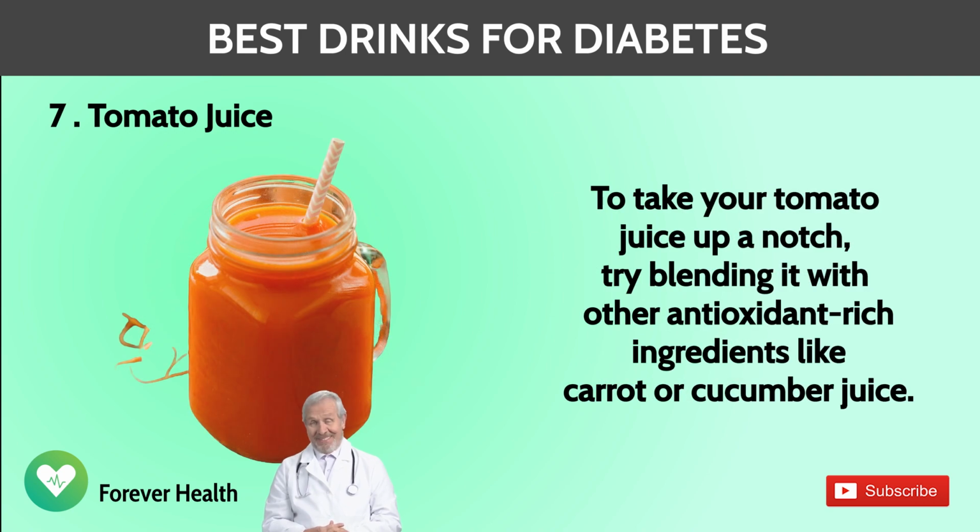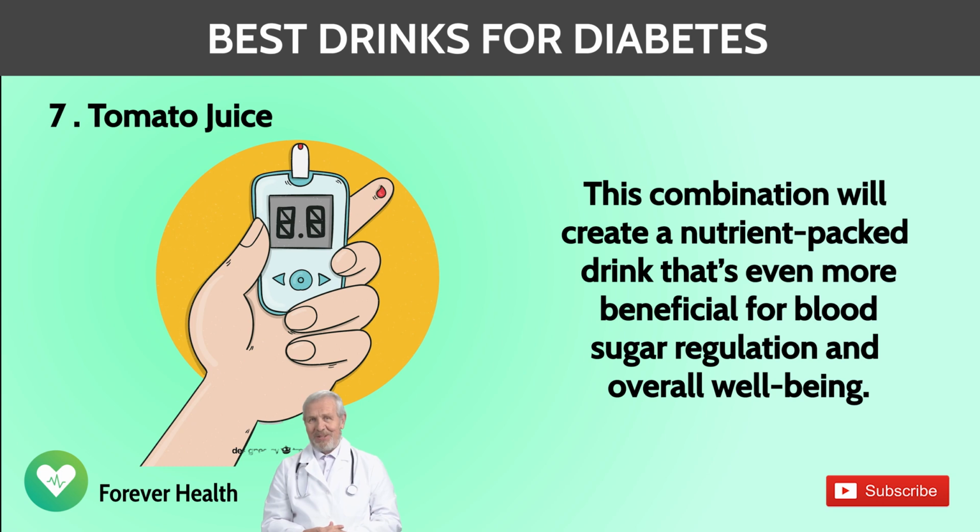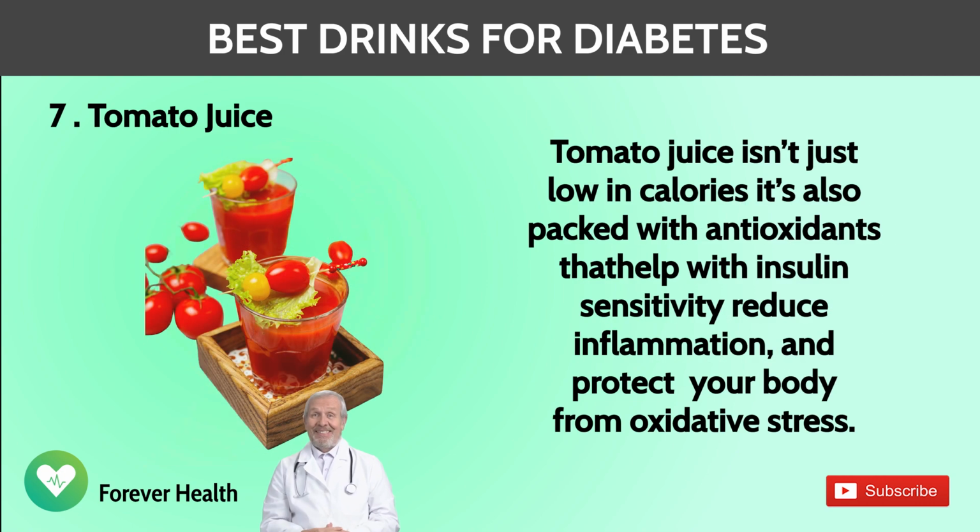To take your tomato juice up a notch, try blending it with other antioxidant-rich ingredients like carrot or cucumber juice. This combination will create a nutrient-packed drink that's even more beneficial for blood sugar regulation and overall well-being. Tomato juice isn't just low in calories, it's also packed with antioxidants that help with insulin sensitivity, reduce inflammation, and protect your body from oxidative stress.